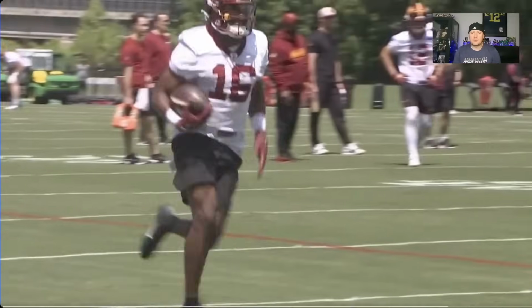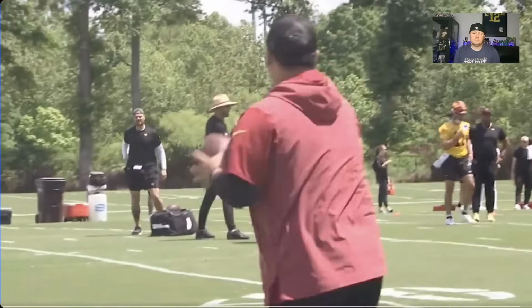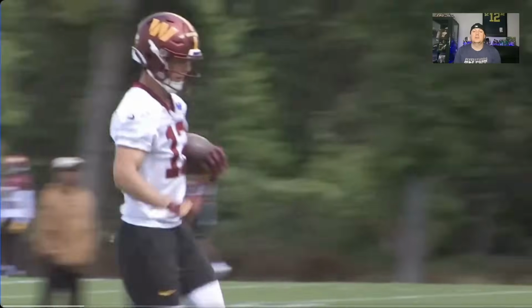And Jayden Daniels throwing the ball all over the yard. He is slinging it in these drills, moving around. Talking about a quarterback playing with that LSU, being very productive in the SEC, accurate downfield.